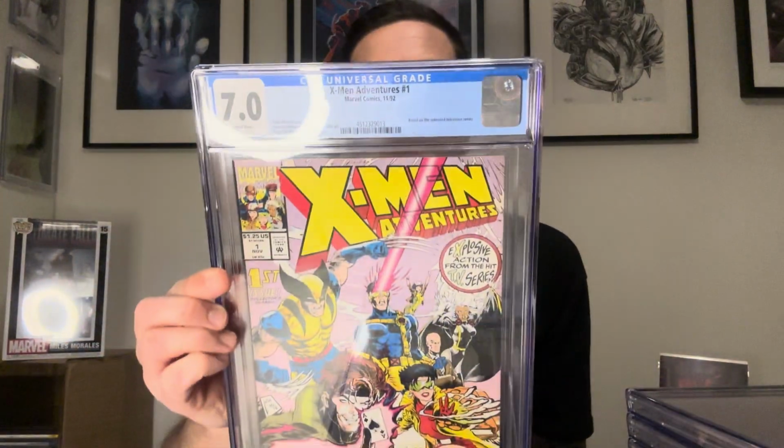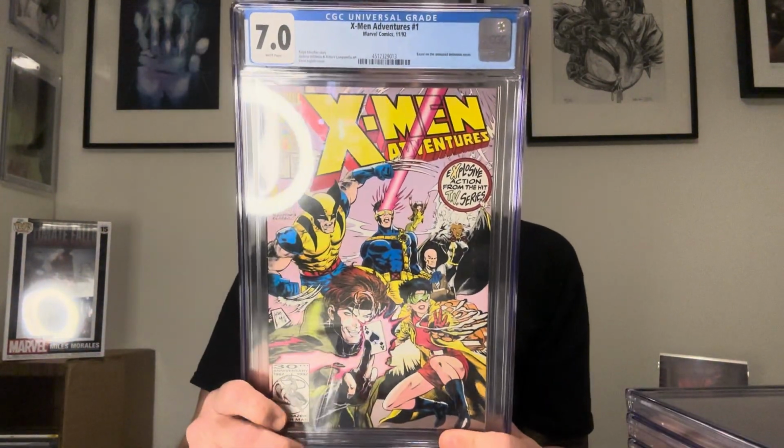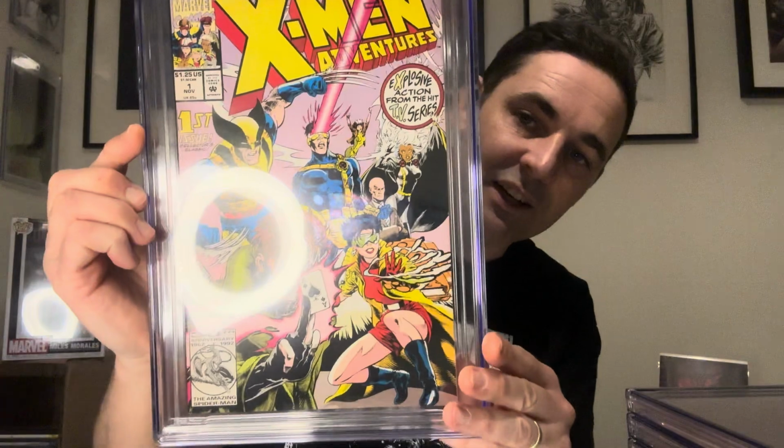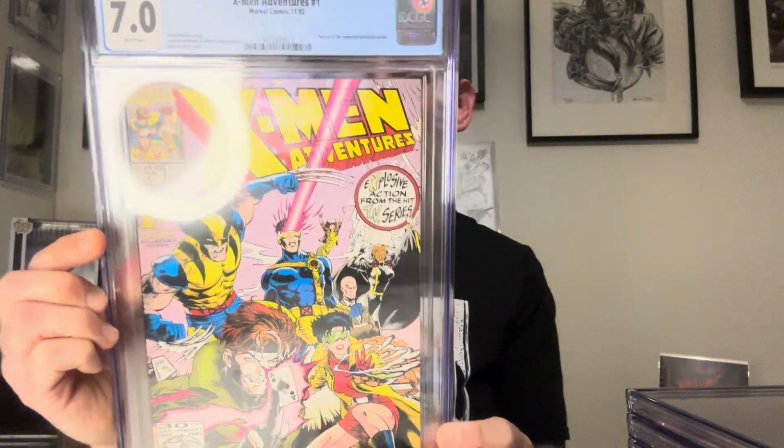This was definitely on the previous videos. We've got X-Men Adventures number 1. That is the first morph in the comic books. It doesn't actually say that that's the case, but that is the case. It says Ralph Macchio story. I only found out recently that wasn't the guy from Karate Kid, but the 7.0 is a lovely grade, very cool book. Just have a look at the art on that one, very awesome.